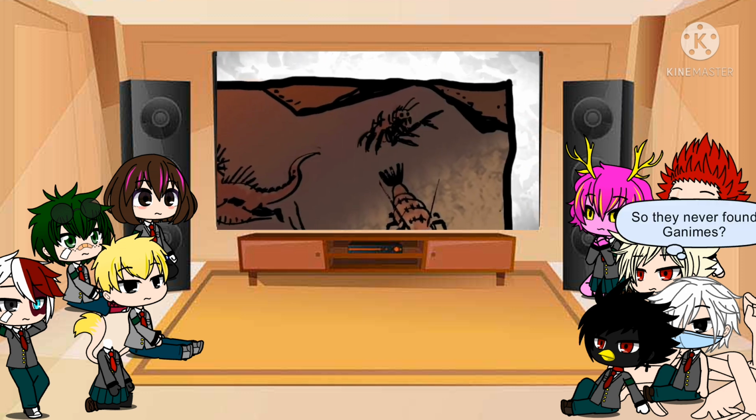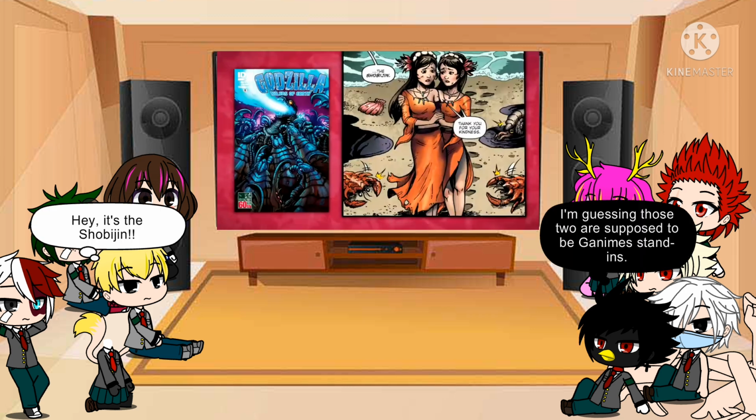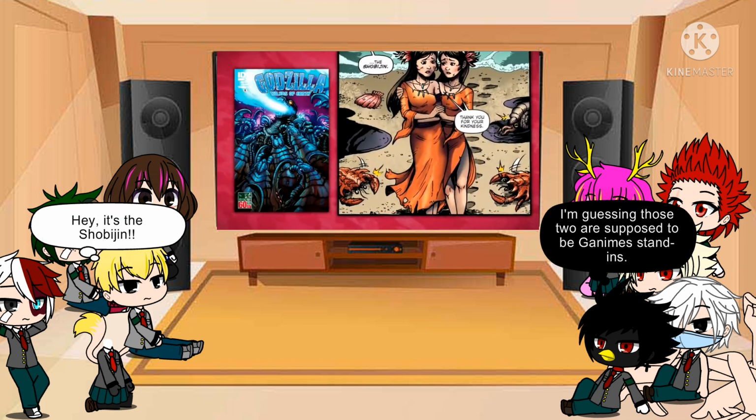The aliens never found Ganimes, though it wasn't their fault. IDW accidentally forgot to license him from Toho. Undaunted, Matt Frank snuck 2 Ganimes-like crabs into issue 19.